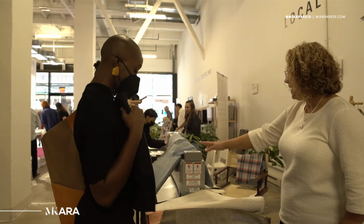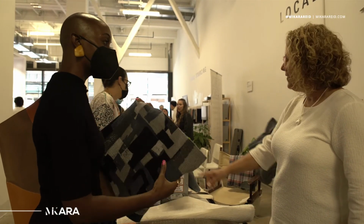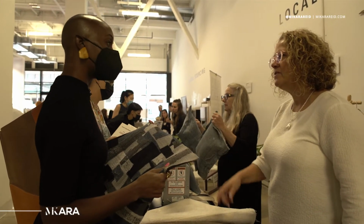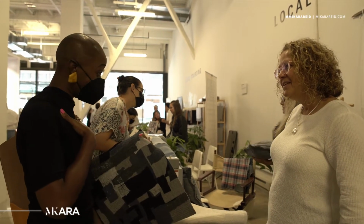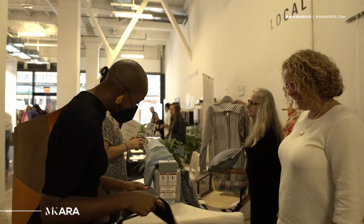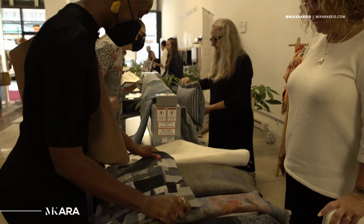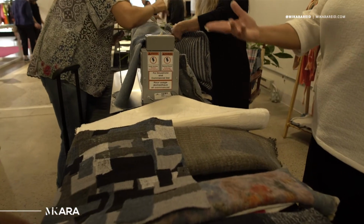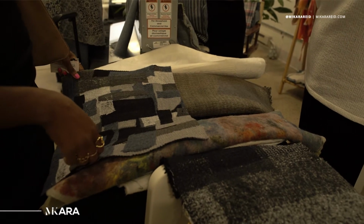That fabric was created on this machine, which is a felt loom. And this is what we sell, the machine, so you can create your own fabric. Got it. I don't do the creating, I do the branding, but thank you for letting me know. This is a good little machine. So any scraps that your product might generate can be repurposed.